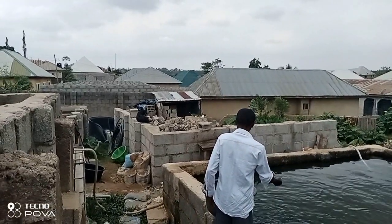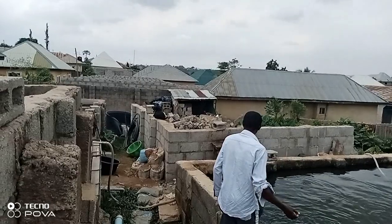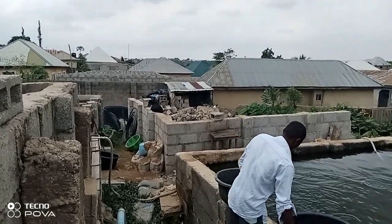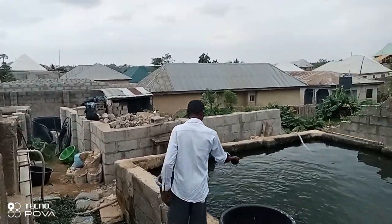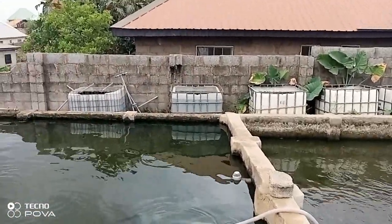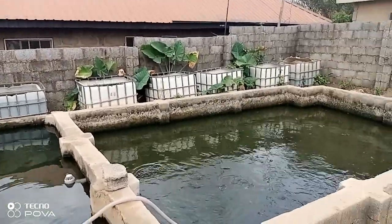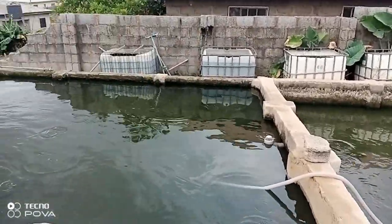So guys, you can actually see all those white rubbers you've seen. There are fishes inside, fish inside. All of them.